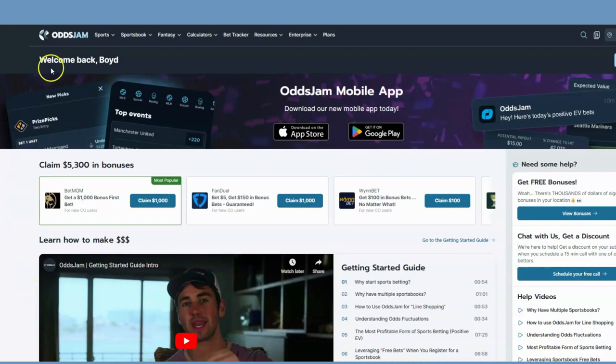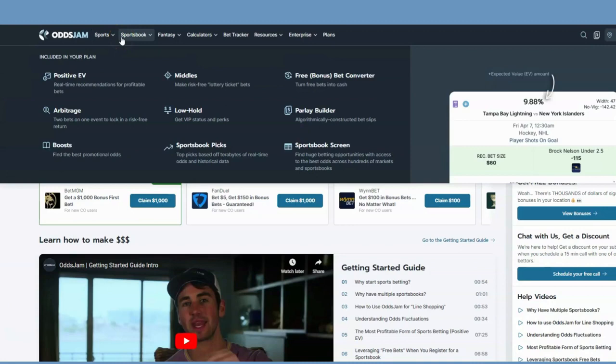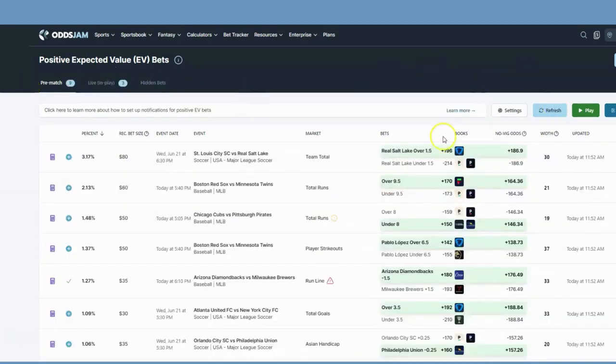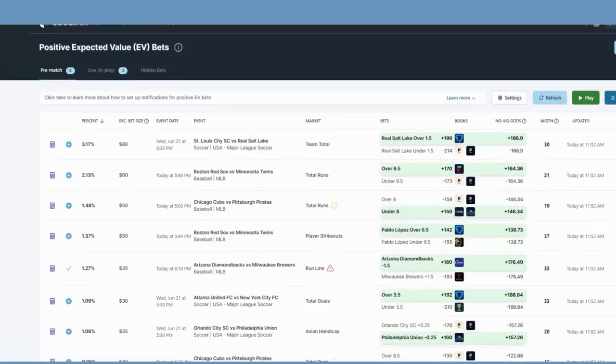Here we have the OddsJam homepage. At the top, if you just want to research individual sports or markets, you can, but you can certainly use the positive expected value page to identify if DraftKings happens to show some pricing opportunities. On the left-hand side you'll see a percent edge, and you'll have your bet size allocated based on your Kelly criterion settings. It gives you the wager, the bet type, the event, and the market, whether it's a mainline bet or an alternative bet. Highlighted in green is the sportsbook and the bet you would use. As you scroll down and see anything from DraftKings as an opportunity, you could jump on that right away. That is the positive expected value page.